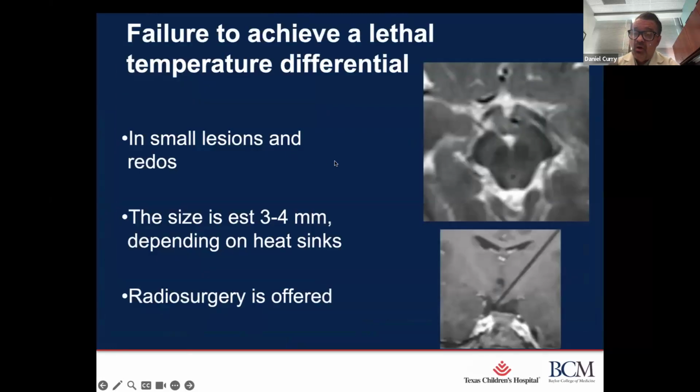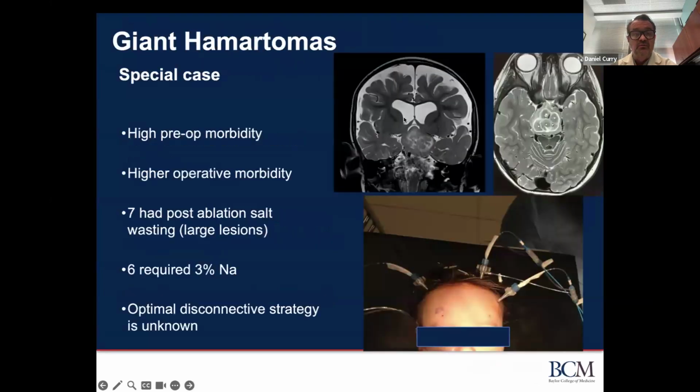Also, sometimes it's too small. Sometimes your target is too small to get a lethal temperature in the hamartoma and yet leave the surrounding structures intact. That's about 3 millimeters, but it depends on the heat sinks. So what I've done in the past, I just try it. I put the laser in, I get as close to the heat sink as I can. And if it keeps clipping off, then I know I can't get that thermal differential that's going to be therapeutic, and radiosurgery is then the alternative.